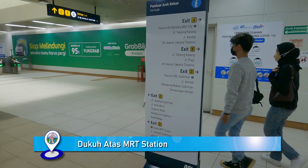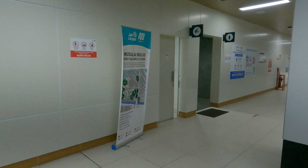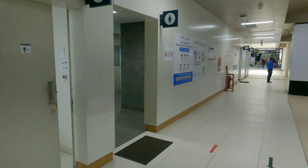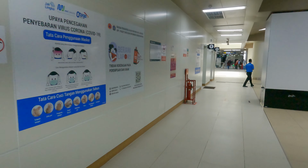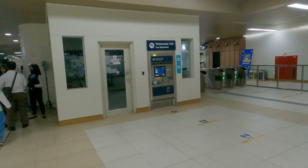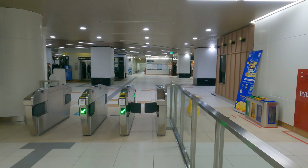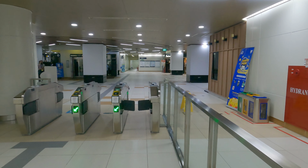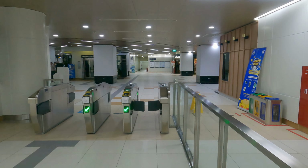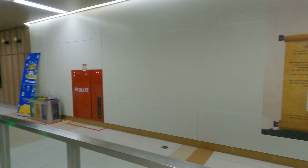All stations are equipped with numerous indicators where to go. They also have clean toilets, free of charge. This station is a little bit bigger than other stations, as there is a transit point for trains here, and in the near future a sky bridge will be constructed for connection to the LRT, which is about 400 meters away.